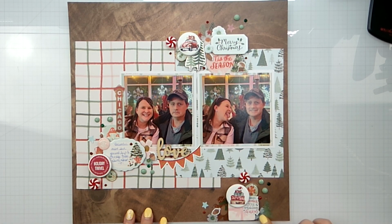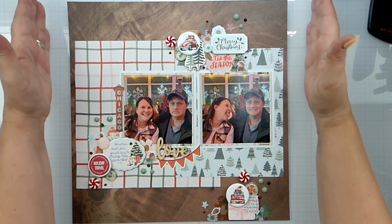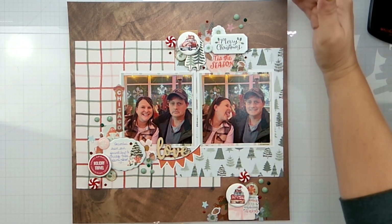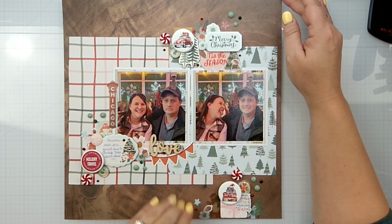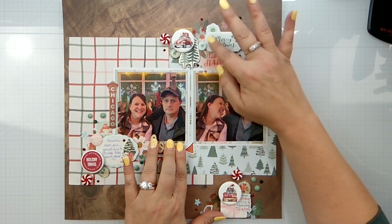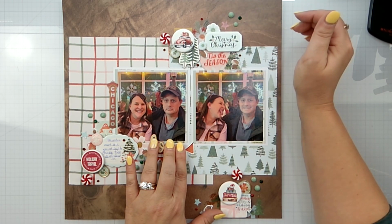We've got our clear stickers over here. This says celebrate the wonder and joy of the holiday season. Got a little bit of it covered up, but you get the feel for it. I did run it off the page here because I like to do that. It makes me feel like it's not just confined into this 12 by 12 piece of paper. Just the one little wood veneer here. A little puffy stuck all over.